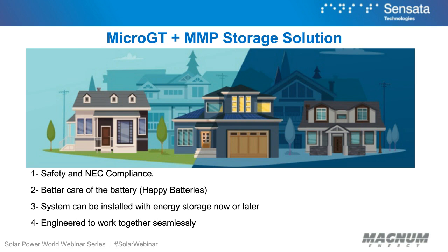So to recap really quickly, why the micro GT and Magnum energy storage solution. And really, I think we've beat it pretty well, but safety, NEC compliance, ease of installation, savings on labor, no combiner boxes, no hassle with rapid shutdown. And one of my favorite ones, like I like to say, is happy batteries. You're actually going to do some absorb charging on the battery during an outage, so if it's an extended ice storm or something, you're going to take a little bit better care of those batteries, and they're going to treat you a little bit better.